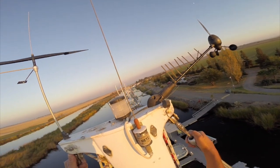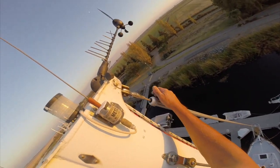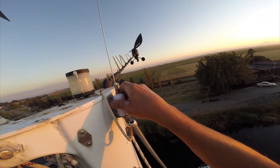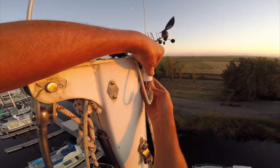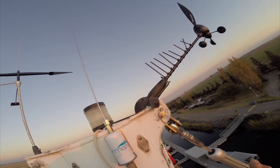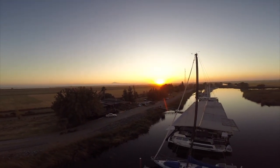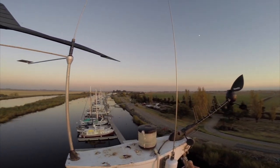So here's our old Metz VHF antenna. You can see our crusty corroded connector right here. Yep, that fits good. All right, so here's the new antenna. Obviously this connector is just junk. It's a little hazy. Red sky at night.